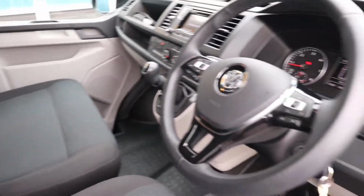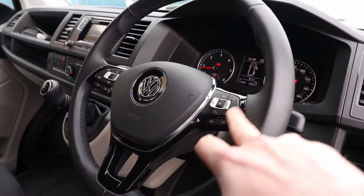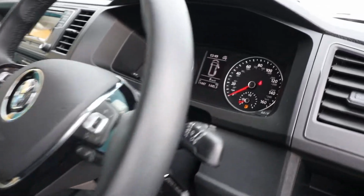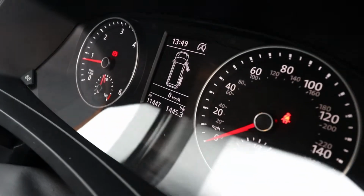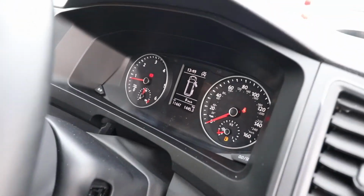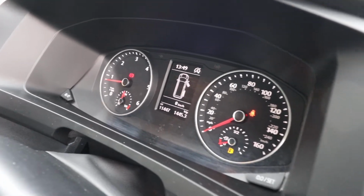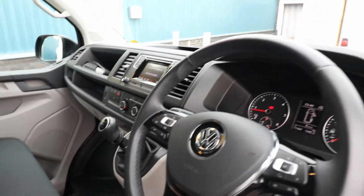If we look at the steering wheel, we have a nice leather multifunctioning steering wheel. So on the right hand side here, this is where you've got the phone controls and also the controls for the onboard computer, which is just up here in front of us. And as you can see, only 11,447 miles on this particular vehicle, and as you can see there, it's idling, so there's no warning lights or anything like that on the dashboard, all as expected.